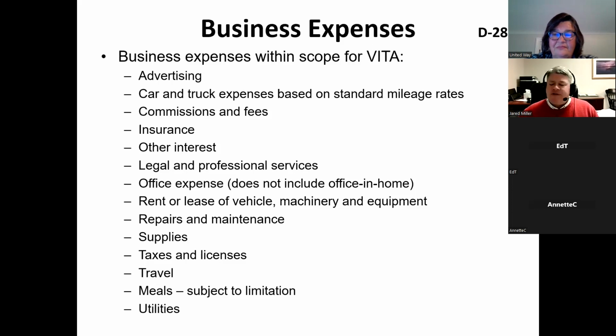Legal and professional services, again, hopefully they're not going to an attorney or an outside accountant and then coming back and having us do their return for free. But if they do have professional services, they could be coaching or counseling services. Office expenses can be things like office supplies, pens, papers, that type of thing. If they rent or lease equipment or machinery, for example, if you have an individual who's painting on the side, and they may have to rent scaffolding for a project, that's going to be deductible.